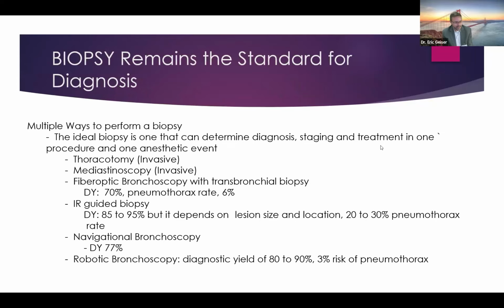When we talk about ways to diagnose lung cancer, biopsy still remains the gold standard. Similar to other cancers, we've looked at laboratory testing, and it's just not prime time yet. But we're still going to continue to look for less and less invasive techniques.